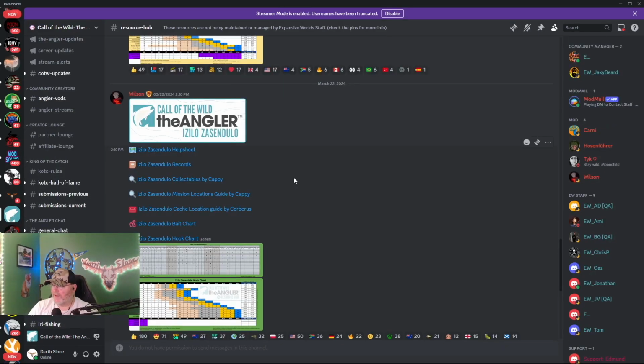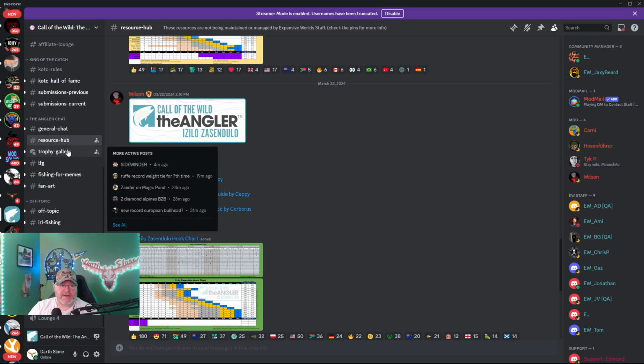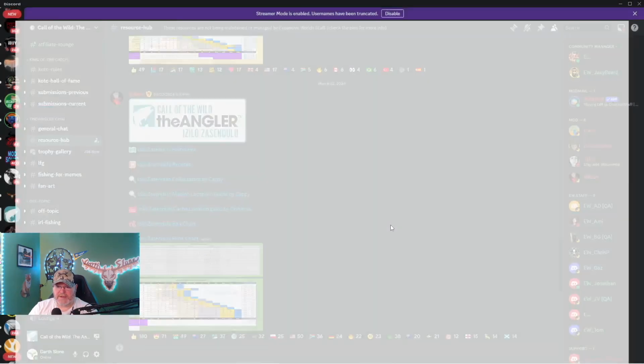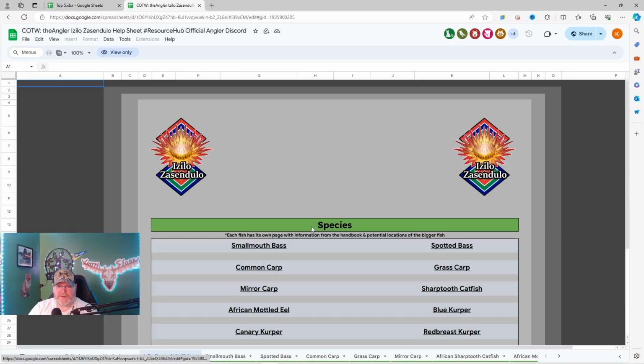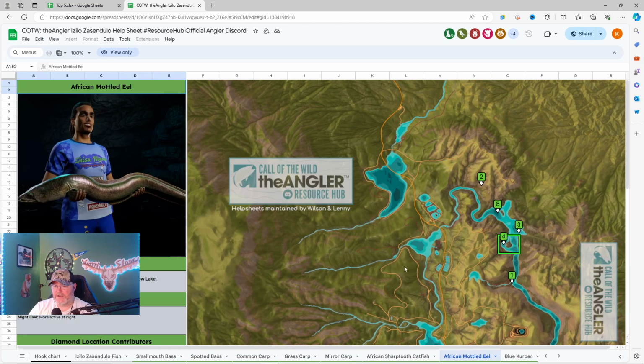All right, guys, I'll show you something else in the official angler Discord. If you come down here in the resource hub, I'll scroll up here where you can see, right here's the resource hub, the angler chat. If you come over here to South Africa help sheet, click on it, and then you see reserved species, whatever fish you want to look for. In this case, we're going African mottled eel. And you see here, they're all over in this area.